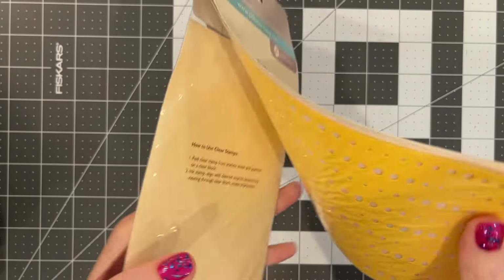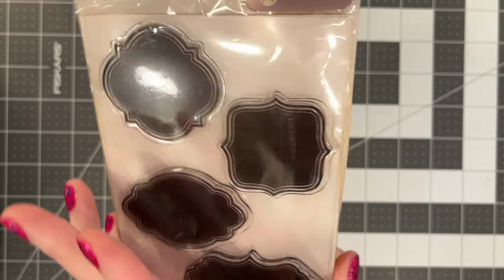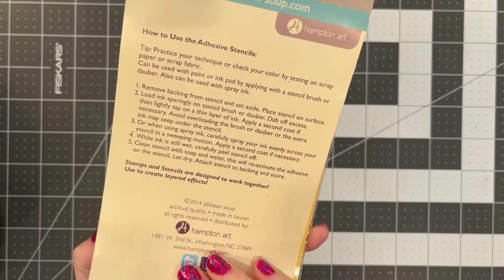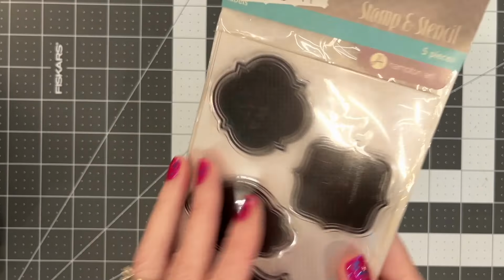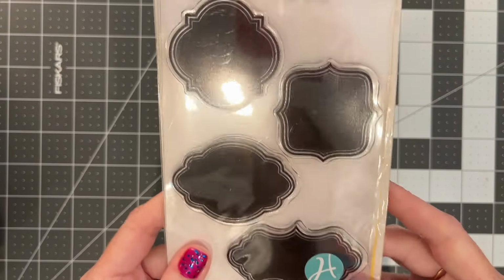And then this came with a stencil too, which is interesting. I'll have to read about it. I'm not sure why these are packaged together. But this is jelly bean soup. And it was $1.